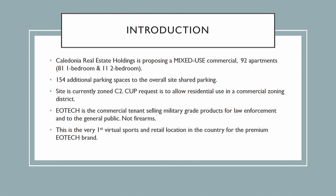They do not produce firearms, so this is not for a firearm location. They produce accessories, primarily very high-end optics, night vision optics, heat-seeking optics, high-grade optics, and they've been very successful both with governmental contracts as well as aficionados that really appreciate the high-end offering that they have.